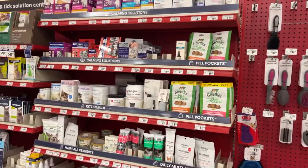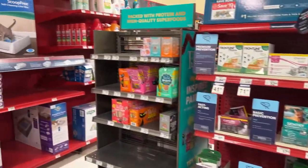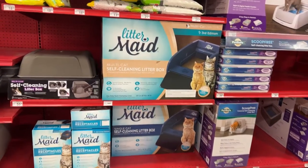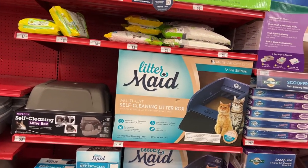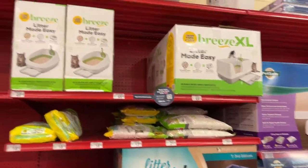Oh, we used to have this, the Litter-Maid. We used to have this when we had a cat before. Look, the Litter-Maid. $200 for the big one and $144 for the medium one. Amazing.